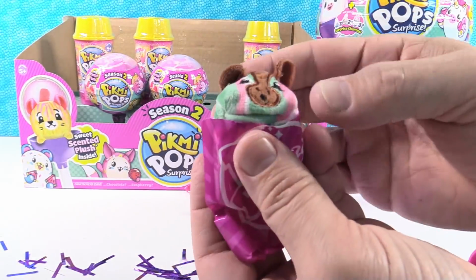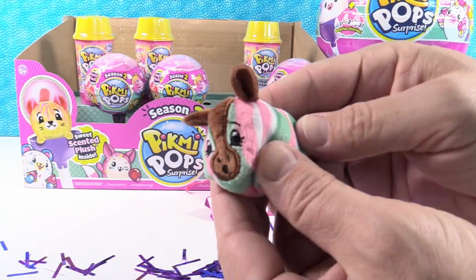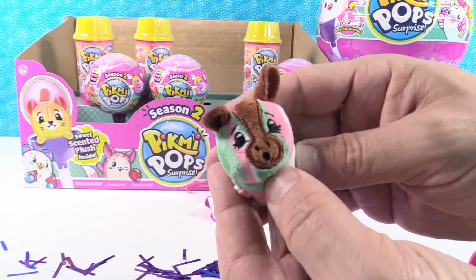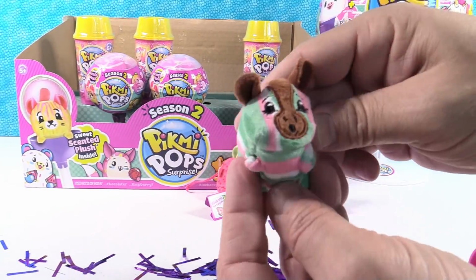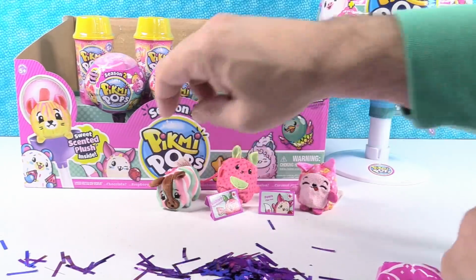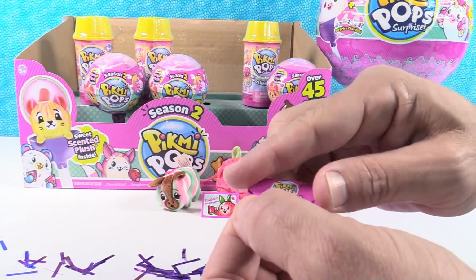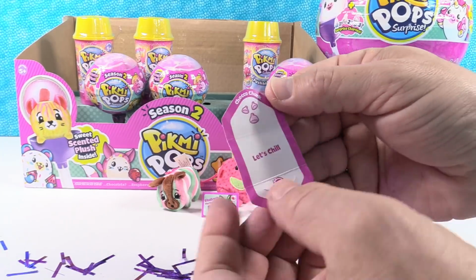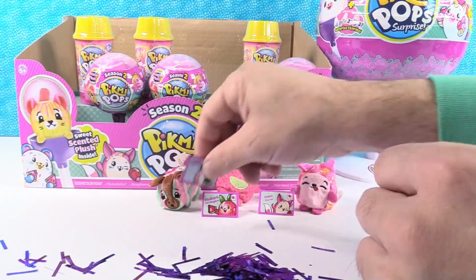I have Puddin the Pony. Puddin the Pony is really cute. I like the little stripes. Puddin is chocolate scented. I think mint chocolate. So awesome. Where's Puddin's note? The note's right here. Puddin is Choco Chunk. Puddin says, let's chill. Oh, that's cute. I like that.